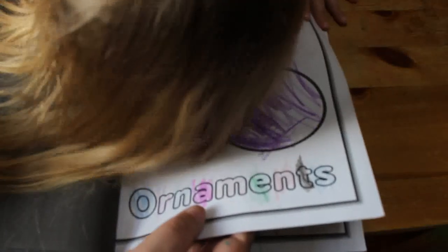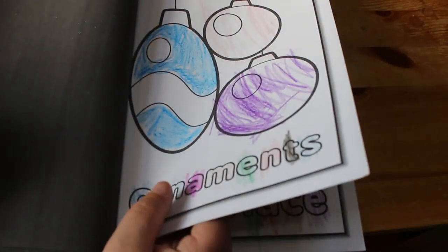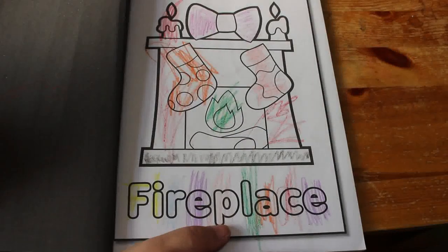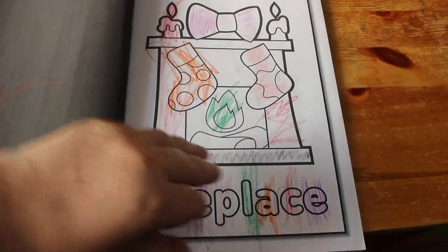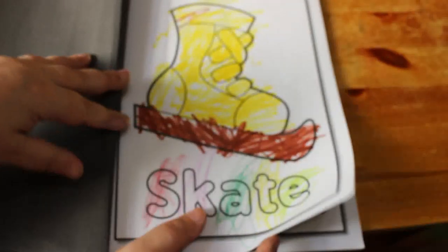Ornaments. Which we don't have anymore because Zed knocks them off the tree, doesn't she? Yeah. Well, we have got some to decorate later in the week. Fireplace. Got to go out later, Jen. Got to go to the post office if you want to come. I'm not going. All right. Daddy will have to watch you then.